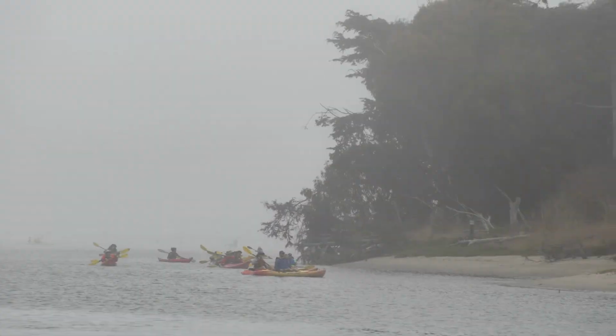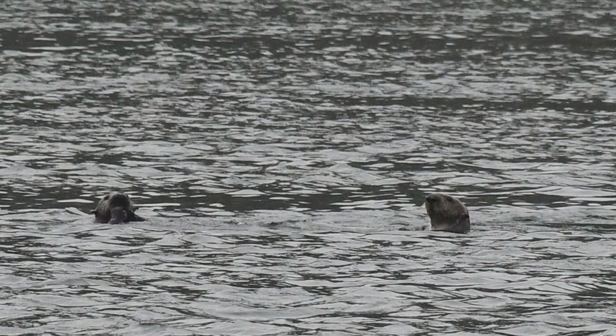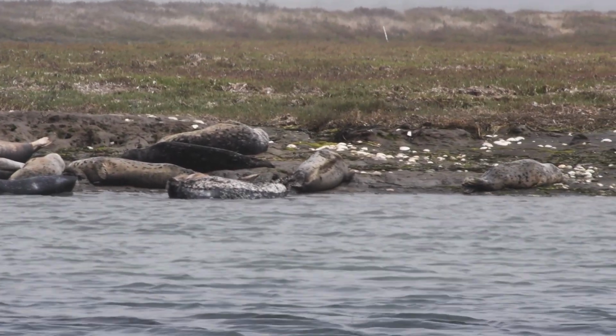Mornings on the California coast can start off very foggy or perfectly blue. We were concerned we wouldn't see many otters due to the low visibility, but our worries were baseless as we almost immediately saw this mom and pup pair, a loon, and these harbor seals lazing on the shoreline.